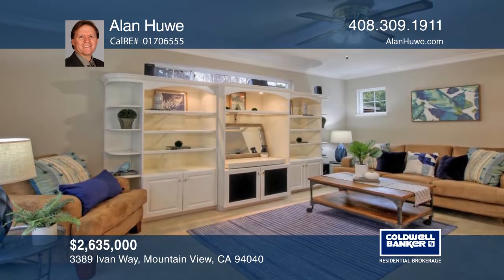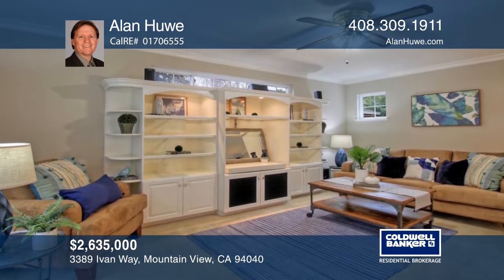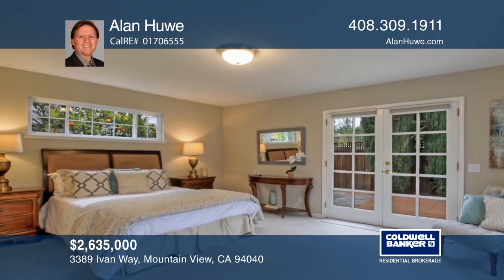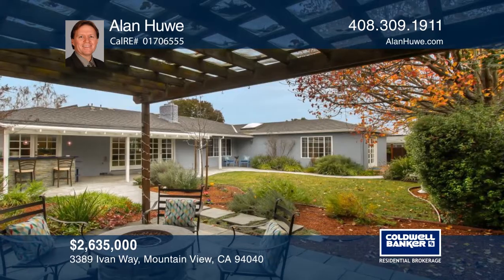The master suite has a separate office area and French doors that open to a private deck. This home is near local schools and parks. It can be yours with a call to Alan Huey.